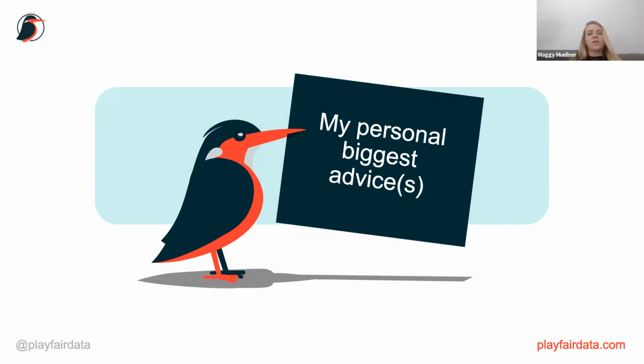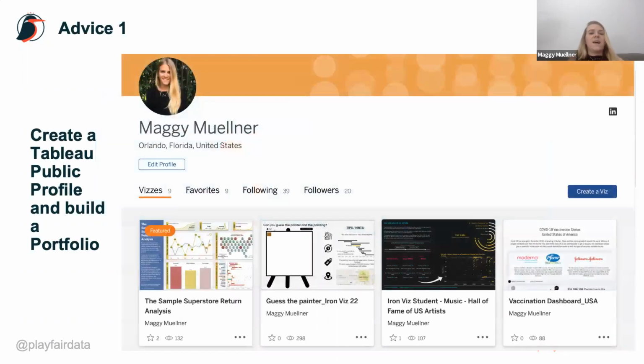So the first one, if you want to switch, I highly recommend anybody who does not have it yet to create a Tableau Public profile. And I say this because we're students. We don't come with 5, 6, 7 years of work experience that a lot of the hiring managers are looking for. And even if you get to that point where you can finally talk to the hiring manager and convince them of what you are capable of, you need to get over the hurdle of HR.